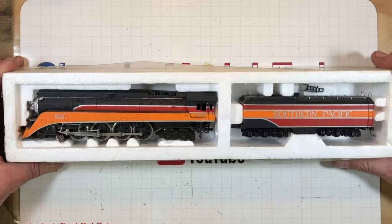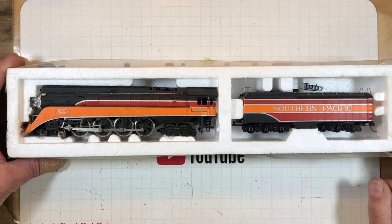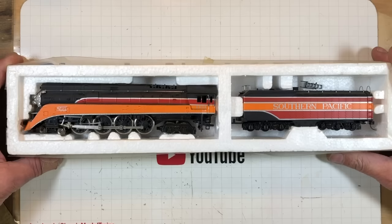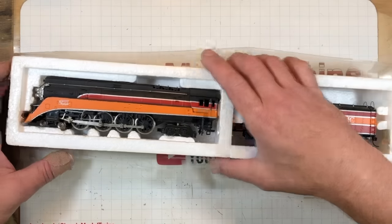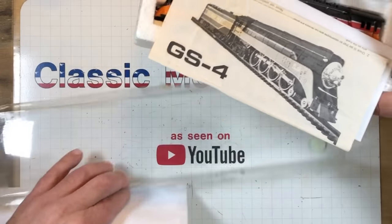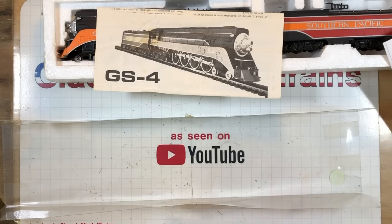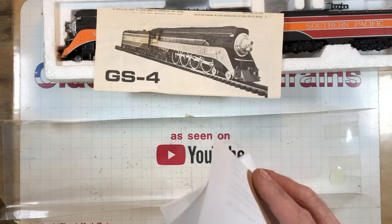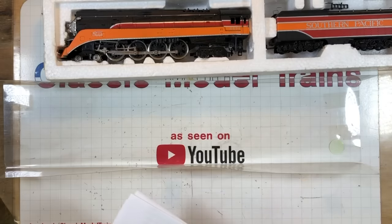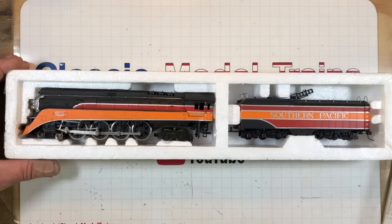So a feller named Nathan Moore down there in South Carolina sent in this Lionel GS4 Southern Pacific Daylight made by Bachmann. And he sent in a letter and it had a lot of great information in it. He was in the service and moving around and he didn't get a chance to pack it very well, and it ended up breaking the axles off the wheels. He didn't know how to fix it.